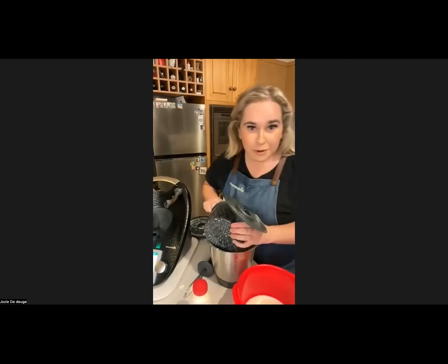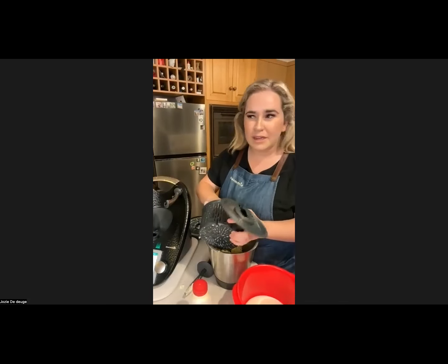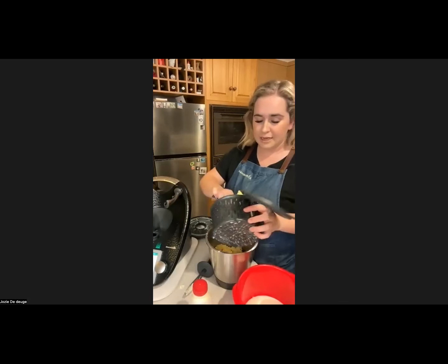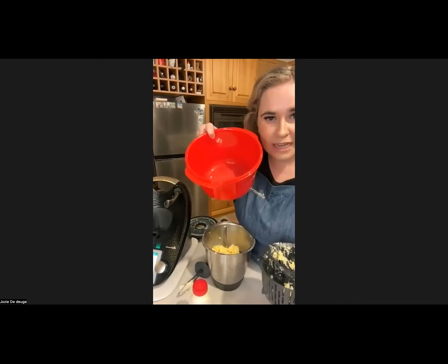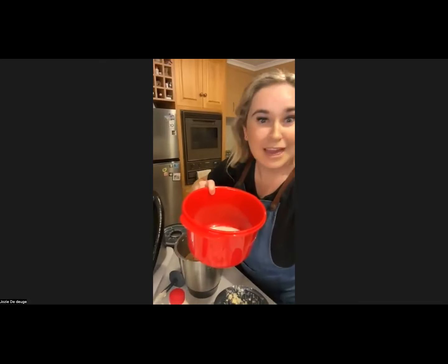Now you want to wash your butter with some chilled water. You can do this from 1 to 3 times. The more buttermilk you get off, the better it's going to last. So here we've got our buttermilk. You can't really see it, but here is our buttermilk, which is going to be a great serving for our pancakes.